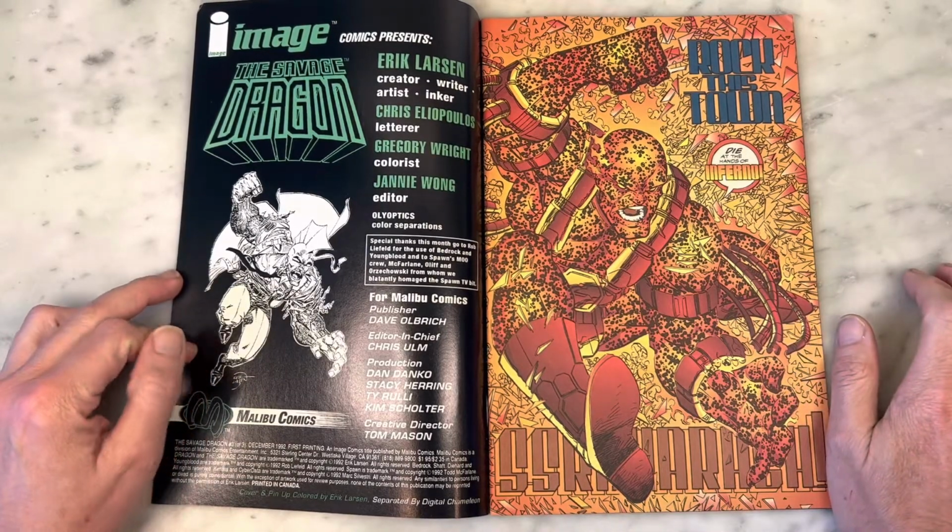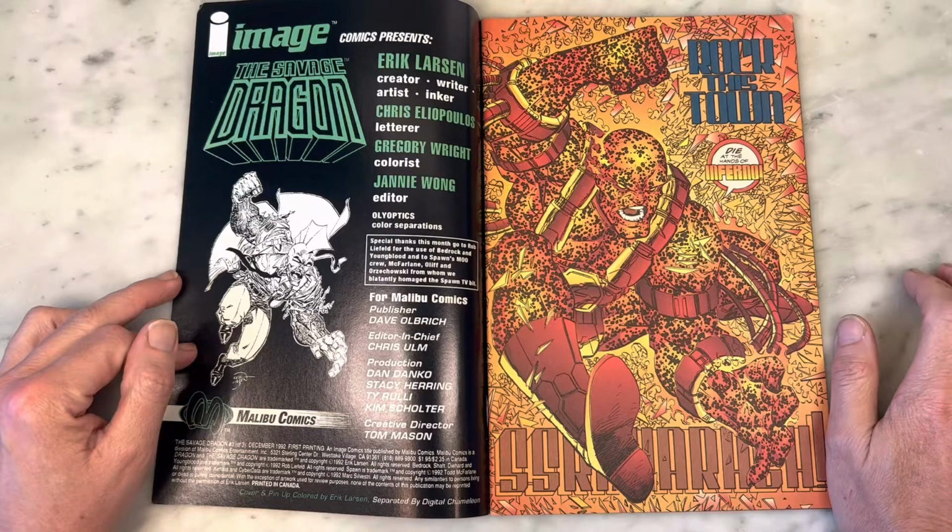Image Comics presents Savage Dragon. Erik Larsen, creator, writer, artist, inker. Chris Eliopoulos, letterer. Gregory Wright, colorist. Janny Wong, editor. Special thanks this month go to Rob Liefeld for the use of Bedrock and Youngblood, and to Spawn's Mukru, McFarlane, Olaf, and Orzechowski, from whom we blatantly homage the Spawn TV bit.